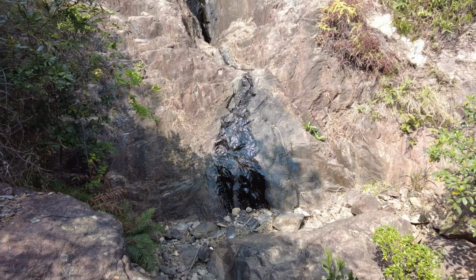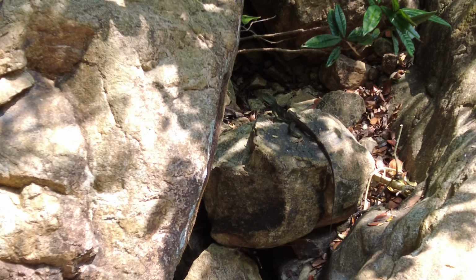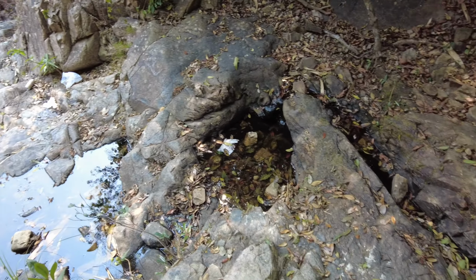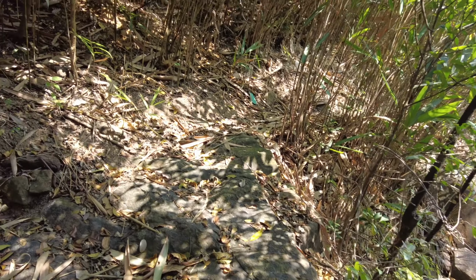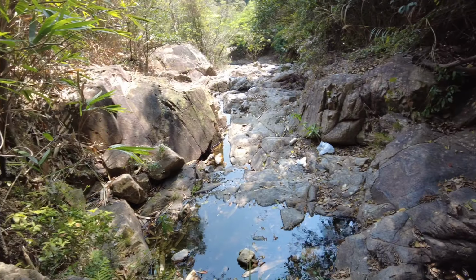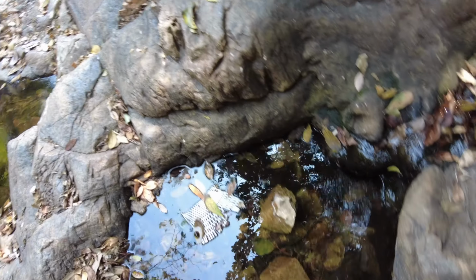Nice. Here we see another wildlife. Look at that. For some sad discoveries, this section of the stream connects to some kind of path here. Yeah, a path here. So with easy access for people, there's trash. There's always trash and there's people. It's a shame, really.